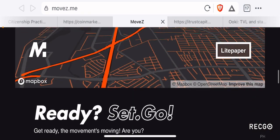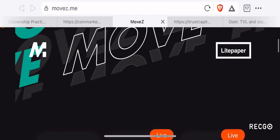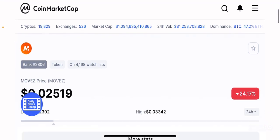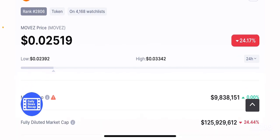So going to the CoinMarketCap page for this token, again this is one of the recent tokens to come to the exchanges. So I'm just going to click on the go button right now. And if you see, the token is currently ranked 2,806th by market cap on CoinMarketCap, and is currently trading at 2.5 cents at the time I'm making this video, with close to 25% decrease in the past 12 hours. So it seems like this token is being dumped in the market relentlessly, which could pose a good short-term buy opportunity, right?